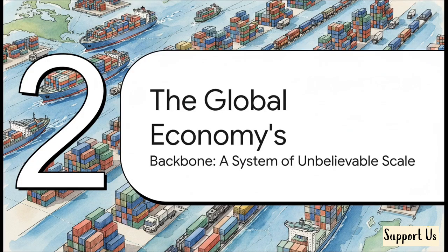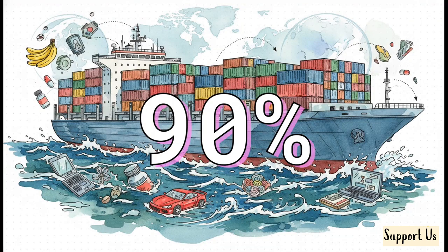So just how big did this whole thing get? Well, that simple little idea grew and grew until it became the literal backbone of our entire world economy, operating on a scale that's kind of hard to wrap your head around. Check out this number, over 90%. That's how much of all the stuff in the world is transported by sea. And yeah, you guessed it, almost all of that is packed neatly inside shipping containers. Your bananas, your car parts, the medicines at the pharmacy, it's all floating on the ocean right now.